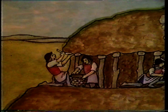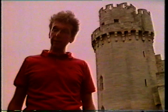The best way of getting in is to dig a tunnel under the walls, fill it with brushwood, and set fire to it. The fire will burn away the roof supports. The roof will cave in, and down will come the castle wall above. Luckily for us, there's no water-filled moat around Warwick Castle, so we won't have to drain it before we start digging.